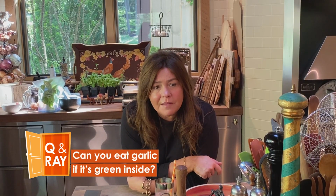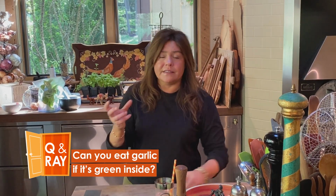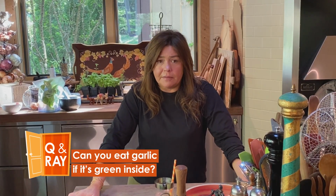This is from @Wendy Neal Turner. Can you eat garlic if it's green inside? That means it's not at its prime. I like to buy garlic that's extremely firm and heavy. Hardneck garlic or purple skin garlic will be milder in taste. Rachael is my favorite garlic.